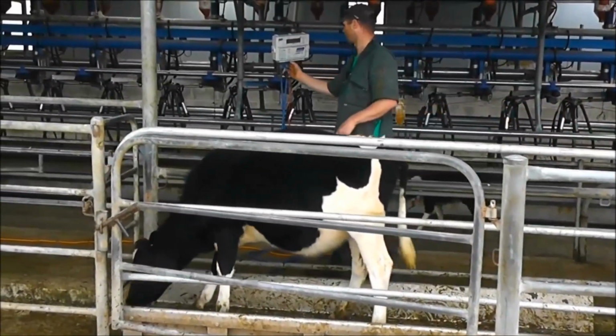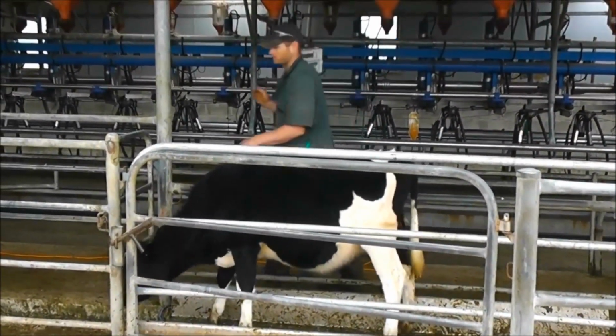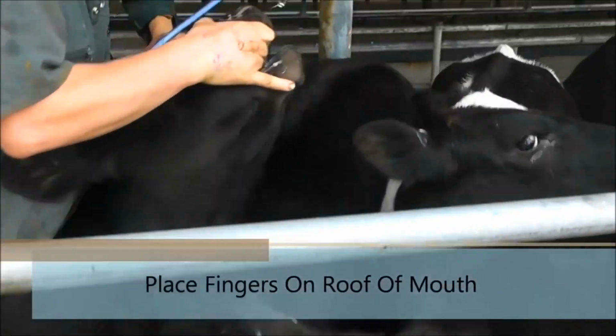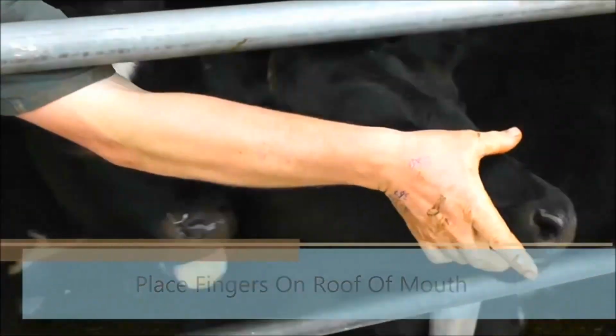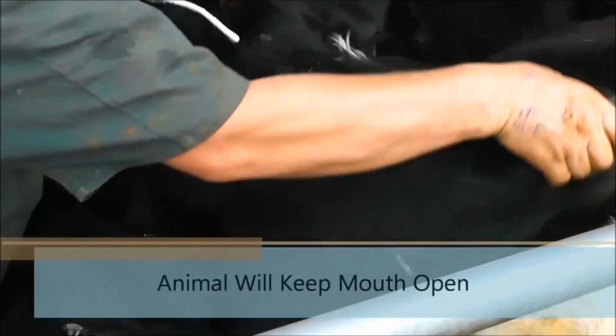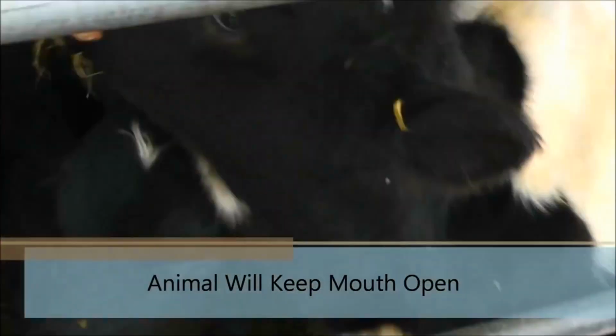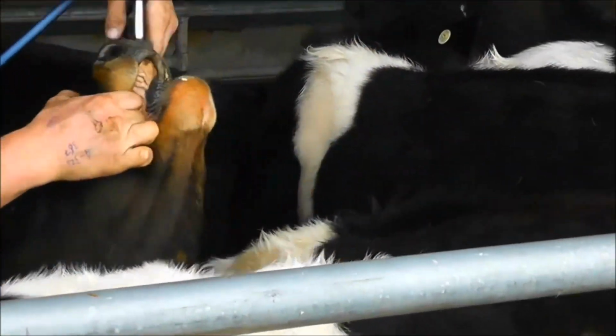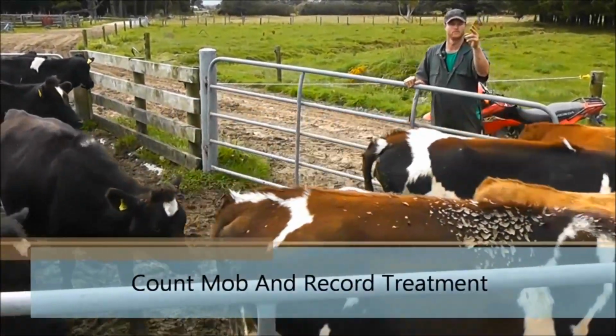When all your young livestock have been weighed, it's now time to administer the drench with the right calibration or level of drench. Firstly, place fingers on the roof of the mouth of your young livestock. The animal will keep its mouth open while you apply the oral drench at the correct calibration. Count the mob and record the treatment.